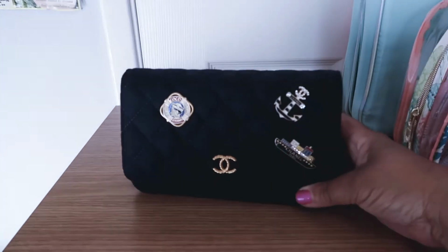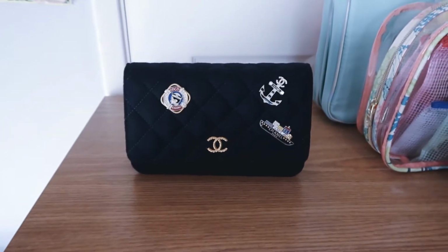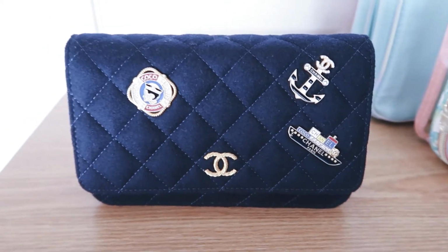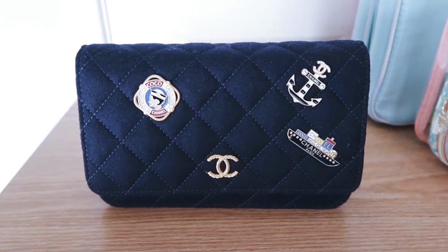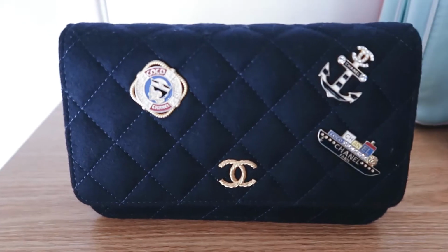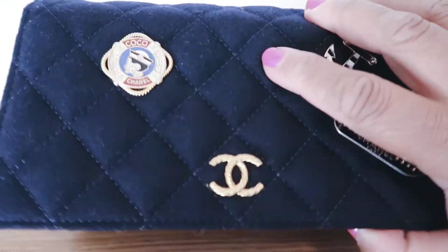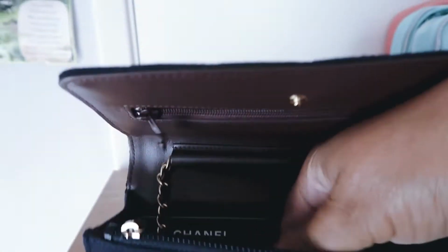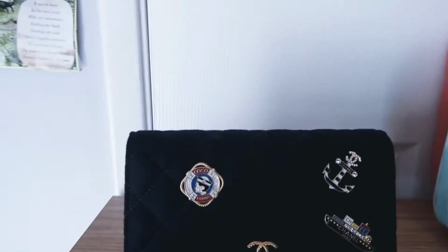The next thing that I invested in, I actually bought this. This is a Chanel wallet on a chain. And I purchased this at Neiman Marcus in my local area. And it has, the bag is here. Wait, let me put this down. You can look at this.